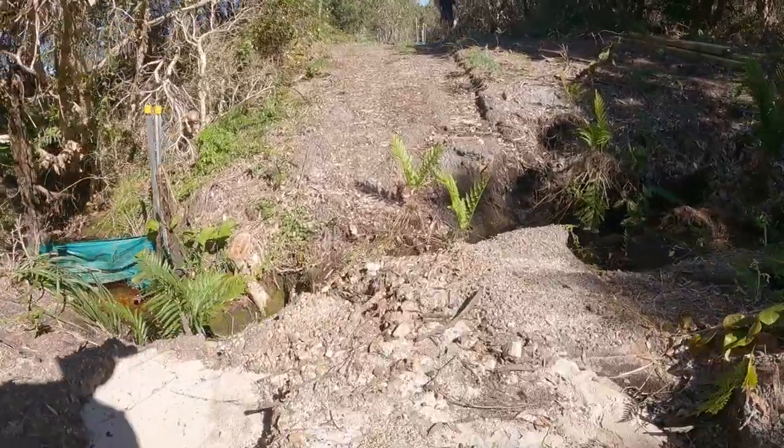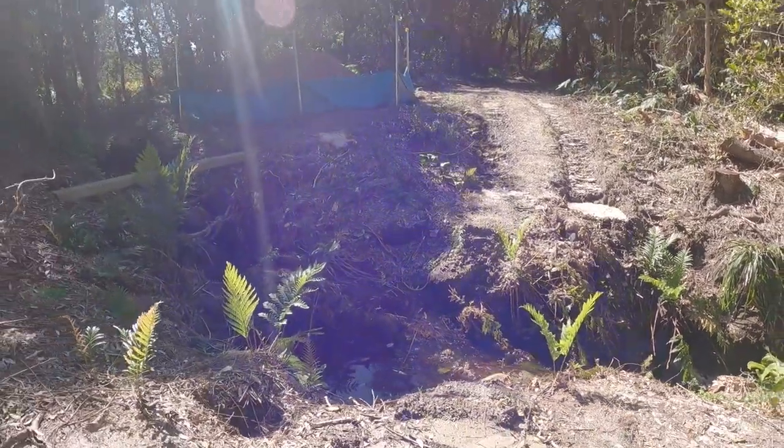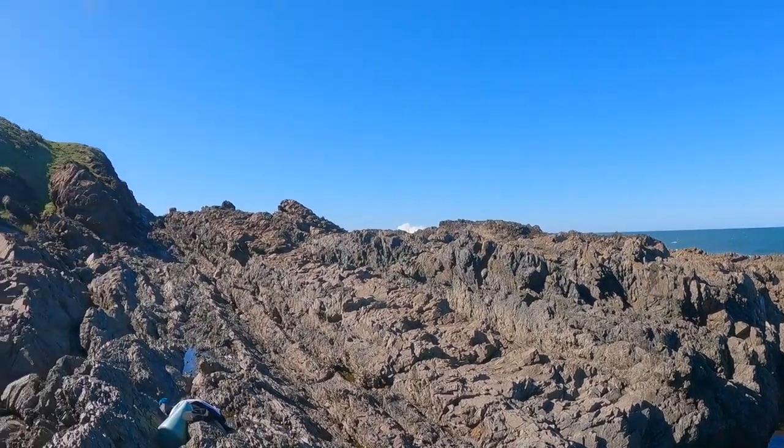After a while, we decided to take a break from the ant hunting and went over to this water-damaged four-wheel drive track. And ended up making our way to these rock pools that were really fun to jump in.